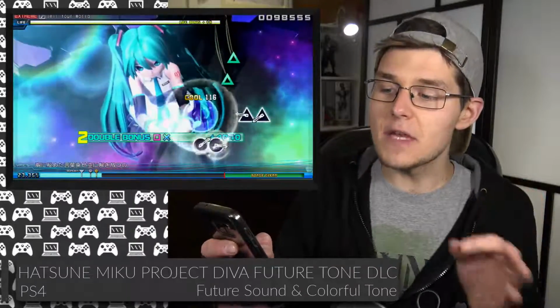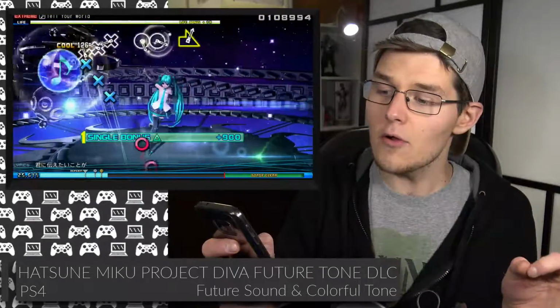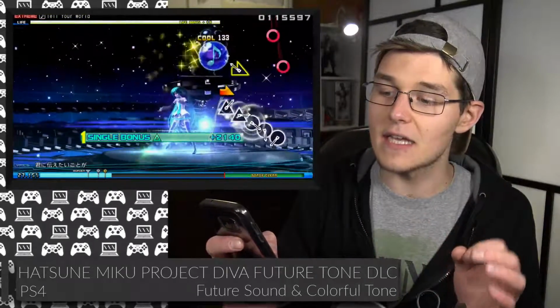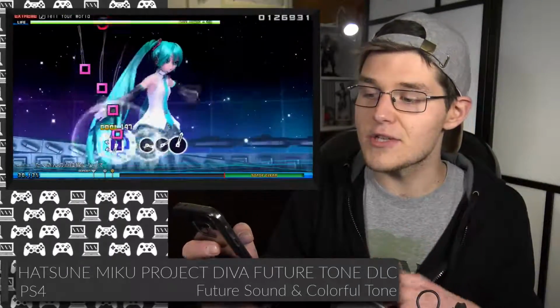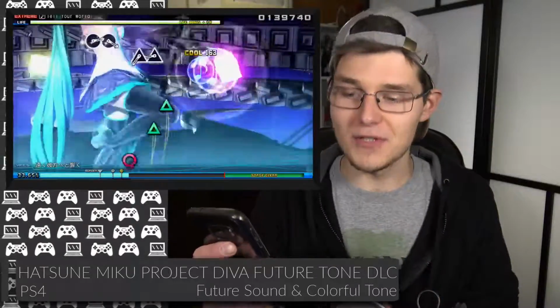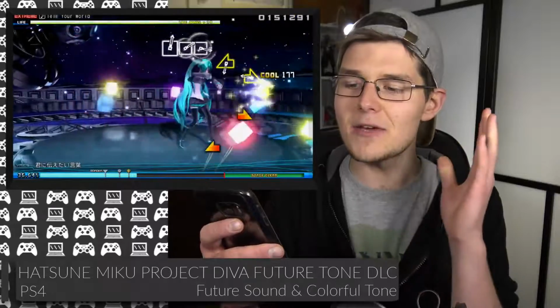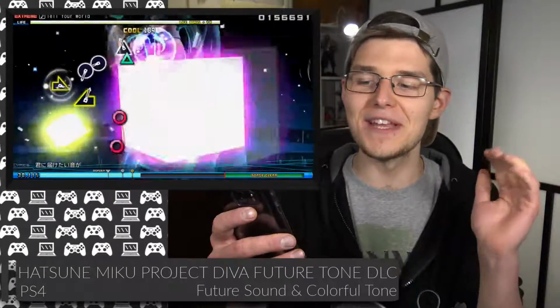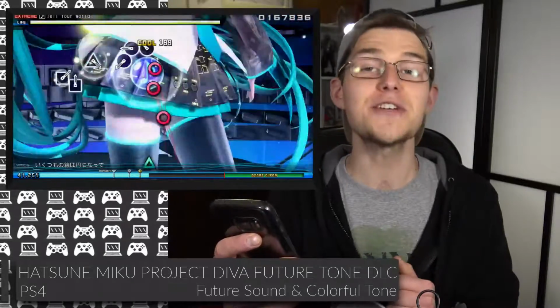Now, the first is the Future Sound pack, which includes over 120 songs from the previously unlocalized Hatsune Miku Project Diva titles for PSP and Hatsune Miku Project Diva F series for the PlayStation 3 and the PlayStation Vita. The next DLC pack is the Colorful Tone pack, which includes approximately 100 songs from the successful Hatsune Miku Project Mirai DX for the Nintendo 3DS, plus songs exclusive to Japan-only Project Diva Arcade.